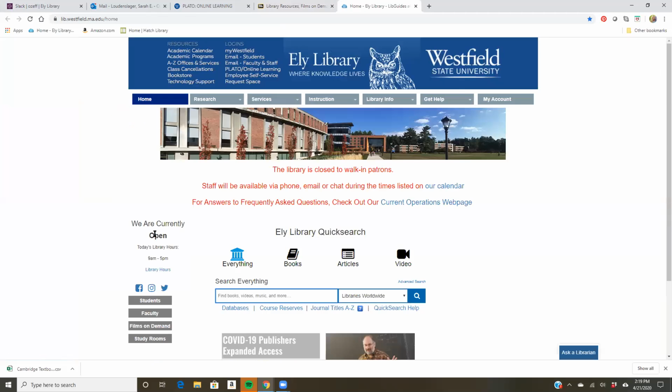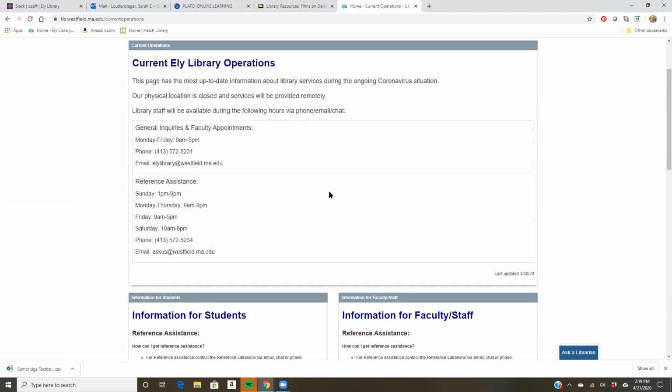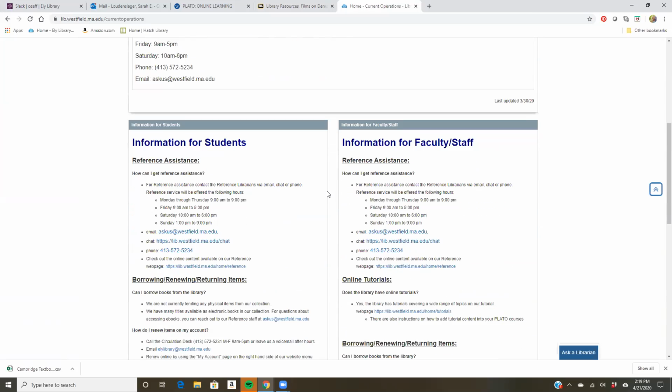I'm just basically going to now jump over to our library homepage and point out some main things, one that you might be familiar with, or that serve as a reminder or introduce some things. Up here at the top is definitely a new section. Wanted to point out our current operations webpage. We're still here and available for any questions that you have, by phone, chat, appointment, or email. So different things that you might be interested in if you need any research support. Here are all the different ways to contact us with any questions that you might have.